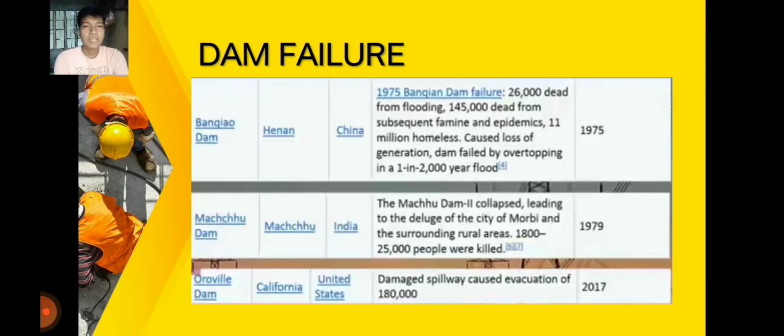1975. And then yung Machchhu Dam in India. So the Machchhu Dam second collapse led to the flooding of the city of Morbi and the surrounding rural areas. 1,800 to 25,000 people were killed. So, meron siyang namatay, 1,800 to 25,000 people yung namatay.